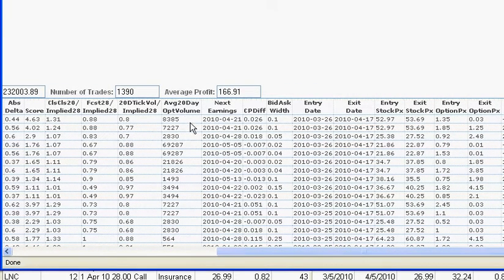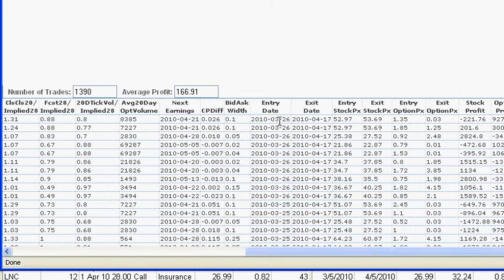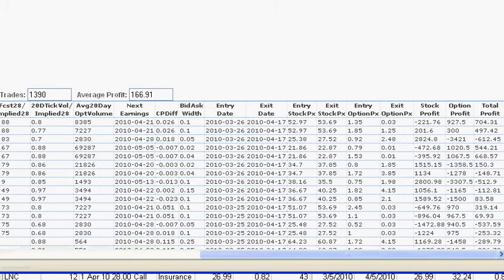You can see the option volume average. The next earnings, there's a call put differential, which is a put call parity. The bid ask width is another filter that we put in. We entered this trade on 3/26. We exited 4/17. The entry price was 52.97. The exit price was 53. The entry option price $1.35. It expired worthless. Since we sold, we made money on the options and lost money with the stock going up, with a total profit on this trade of $700.